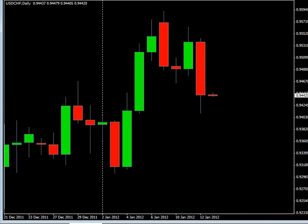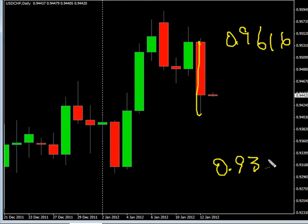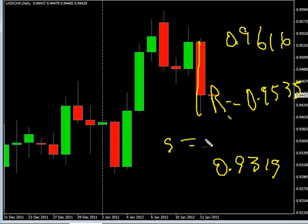Now the US Swiss, this pair pulled to the downside, is retracing. We are looking for it to potentially, though, go as high as 0.9616, possibly as low as 0.9319. Look for some resistance around 0.9535 and look for some support around 0.9405.